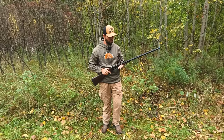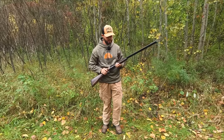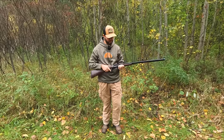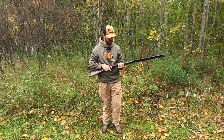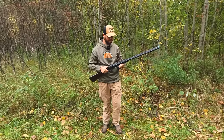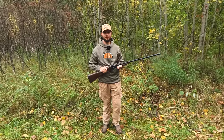If you guys wanna see more of Weatherby's lineup, you can check it out at weatherby.com. This gun retails for $1099 and it's kind of a mid-level price gun. And I think they did a really, really nice job on this gun overall for the price point on it. So you're getting a lot of nice features at a nicely priced gun. So yeah, like I said, I'm excited to hunt with it the rest of the year.